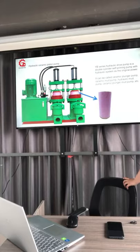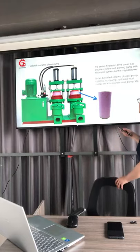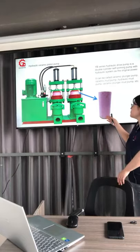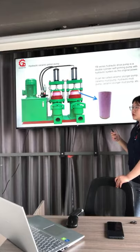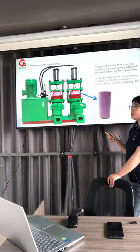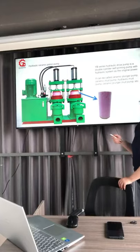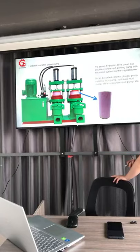Why we call this pump a ceramic piston pump is because the plunger of this pump is made of ceramic. So this type of piston pump is very resistant. Some of our customers used this pump for more than 15 years. It has a very long lifespan. Normally for this pump, you can also call it a ceramic plunger pump, ceramic mud pump, hydraulic mud pump, and ceramic plunger mud pump, etc.